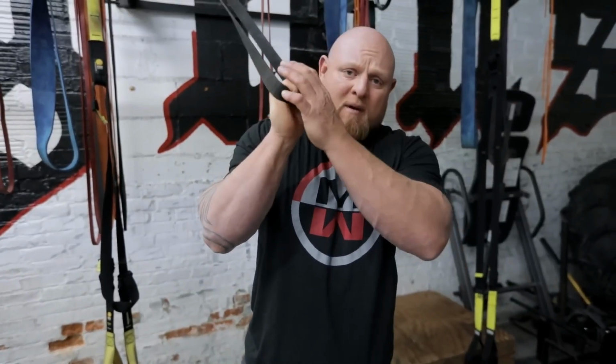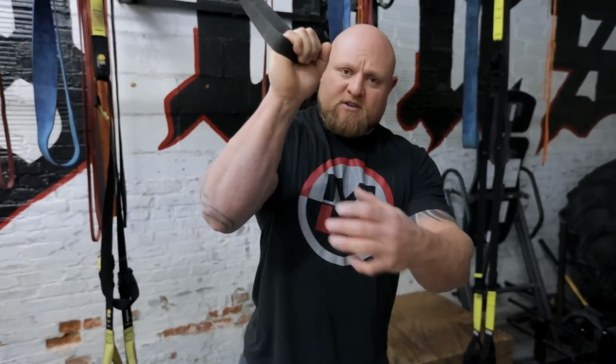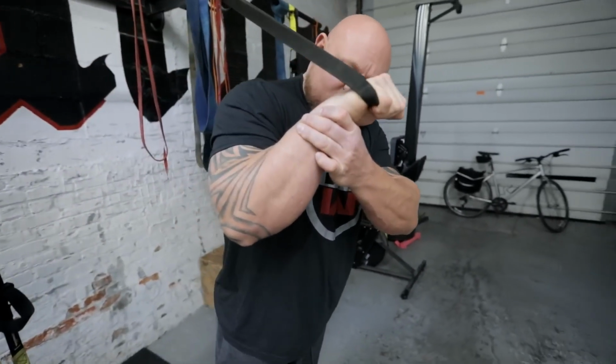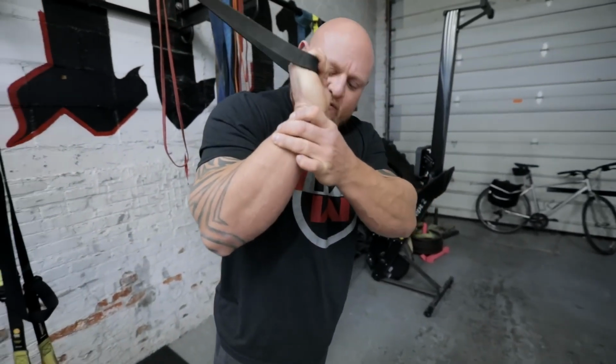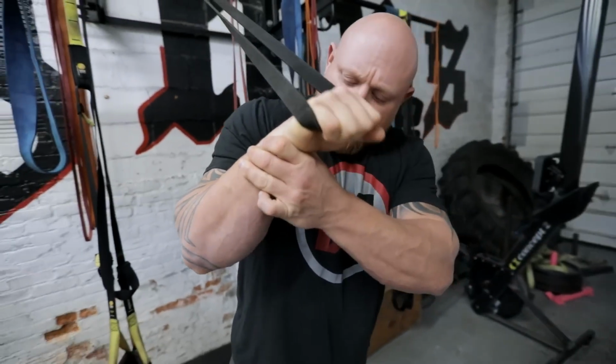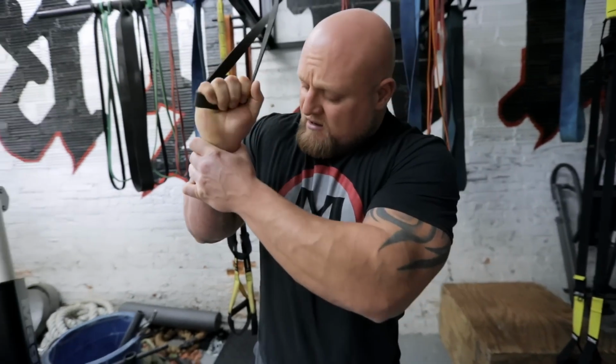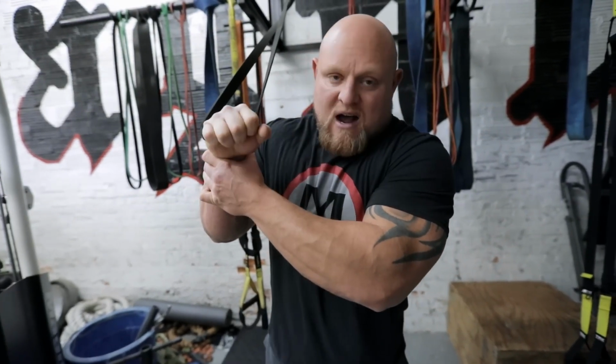The first one that I like to use a lot of is just a band forearm curl. So what I'll do is I'll set my hand here, brace my wrist here, and then I'll just curl this down. As you can see, it's really working those forearm muscles. Now, this is kind of for vain, aesthetics, but I have noticed that the stronger and thicker my forearms got, the more control I had on a bench press.